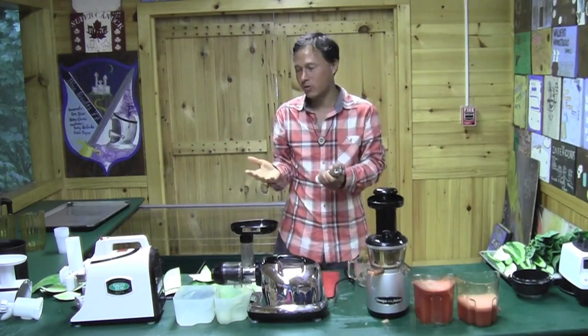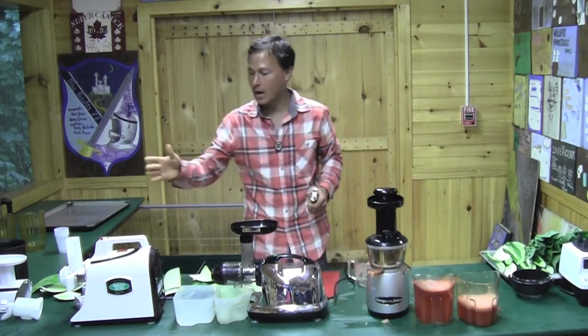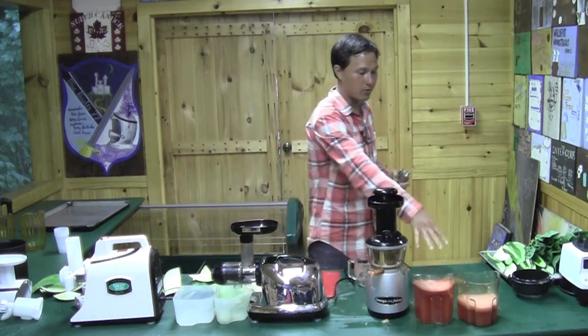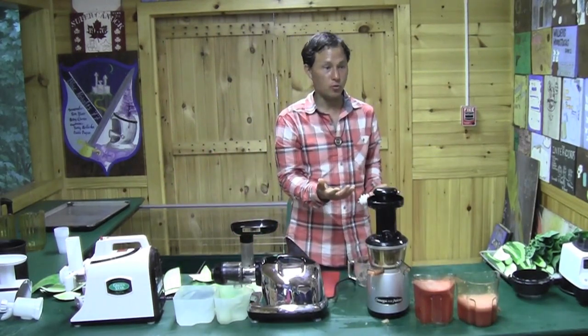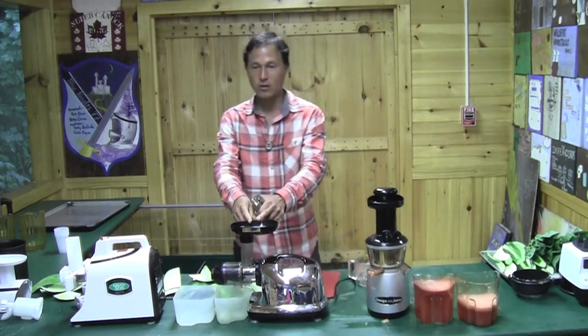Like, if I'm using cactus fruit juice, I would never use this one. I would never use this one. I would never use that one. I would never use the blender. I would always use this one. But if I'm juicing wheatgrass, screw everything else, I'm using this one, right?